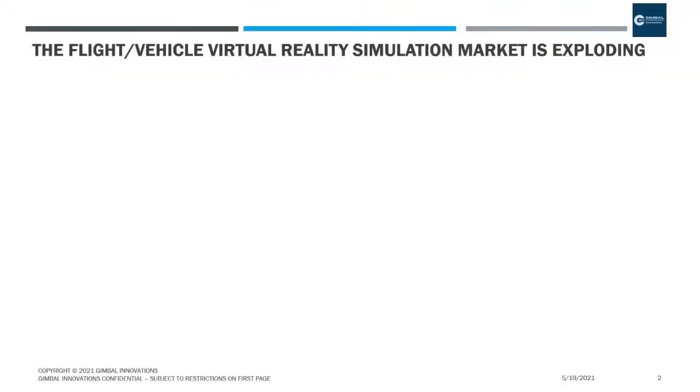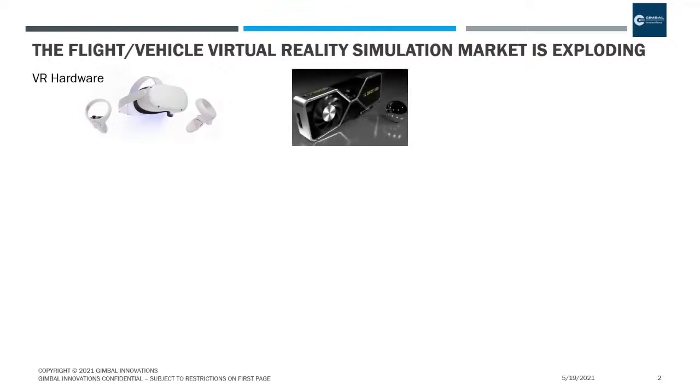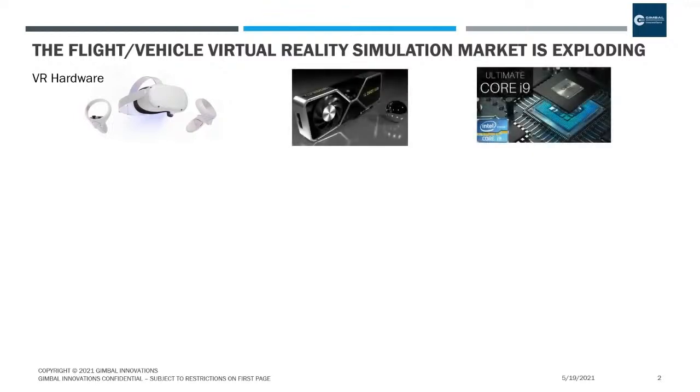Please enjoy. Virtual reality, or VR, is a digitally created experience where a three-dimensional environment is simulated with the real world, and this market is exploding. The recent releases of low-cost, high-resolution VR headsets such as the Oculus Quest, coupled with the latest personal computers, has allowed software creators to provide incredible virtual experiences available to almost everyone at home.